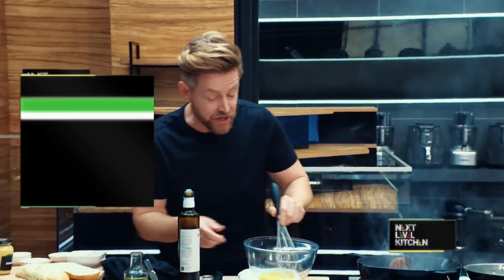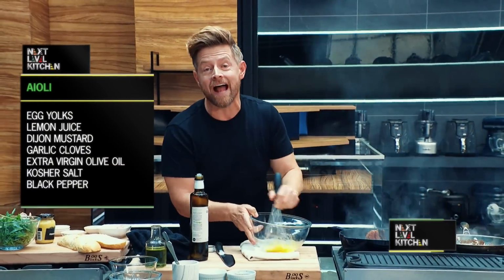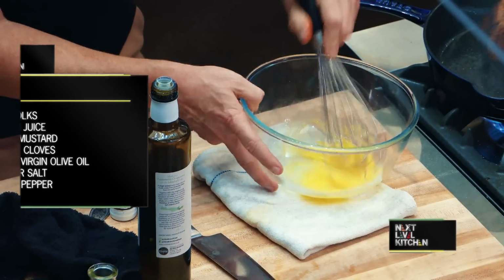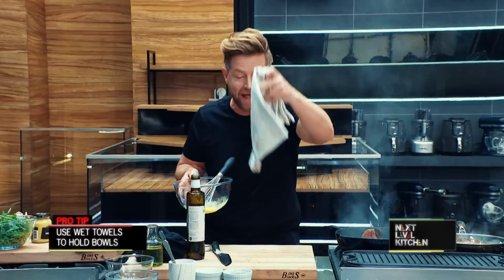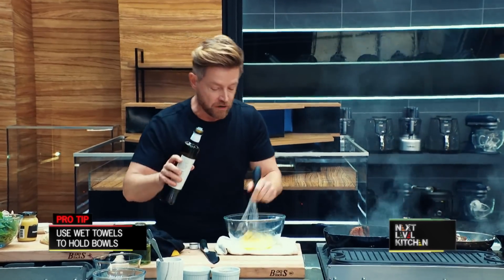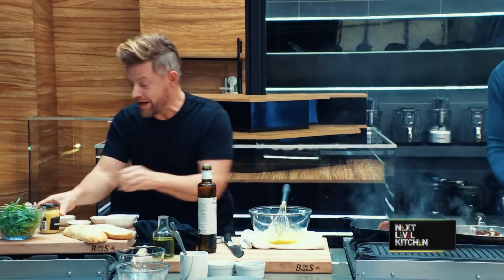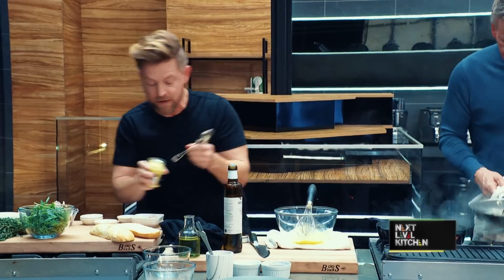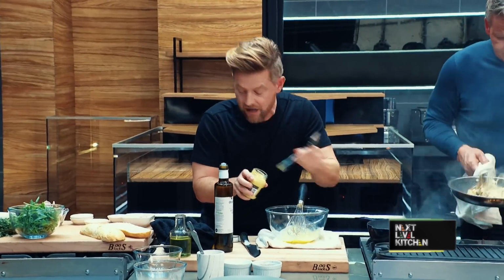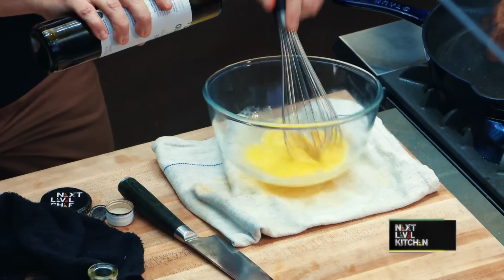Okay, so I don't have fat because I got filet mignon, so I need some fat. So I'm gonna make a homemade aioli or a garlic mayonnaise. Tip when you're making mayonnaise, get a wet rag, put it on your board so that the bowl doesn't swirl around. And then it's just 2 egg yolks, some garlic, a little bit of mustard. The mustard's gonna help with the emulsification. And then I'm just gonna start whisking like a madman to make a homemade mayonnaise.